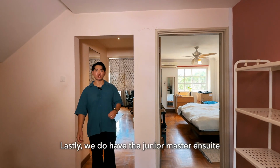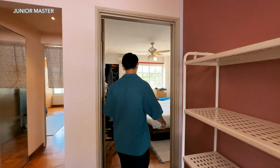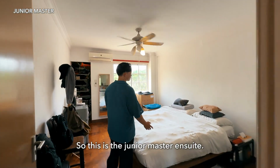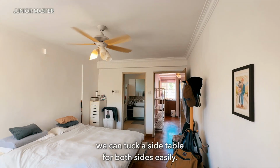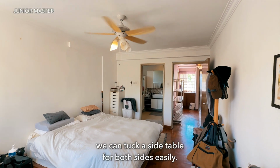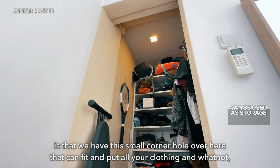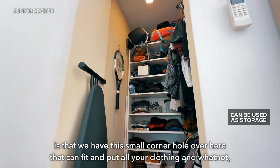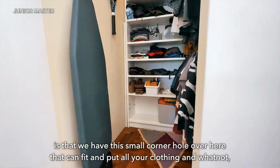Okay, lastly, we do have the junior master ensuite, which I'm very excited to show you guys. Come. So this is the junior master ensuite. We have a king size bed here. We can tuck side tables for both sides easily. Your study table, one corner as well. One thing very cool about this unit is that we have this small corner hole over here that can actually fit all your clothing and whatnot for your storage.